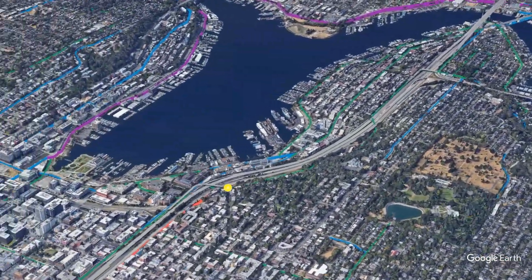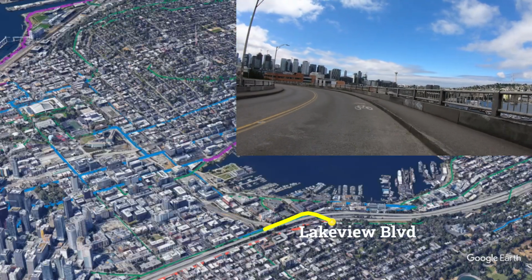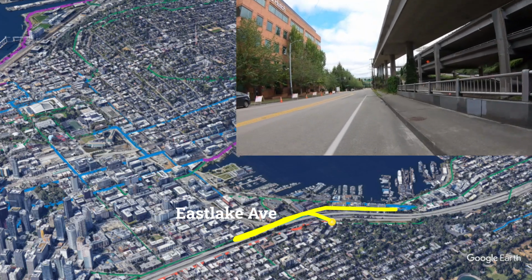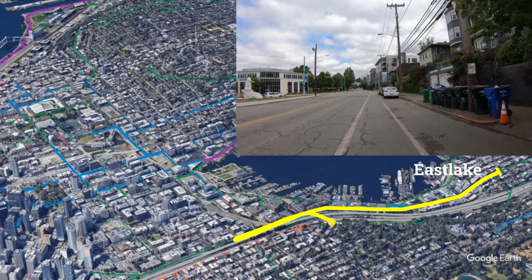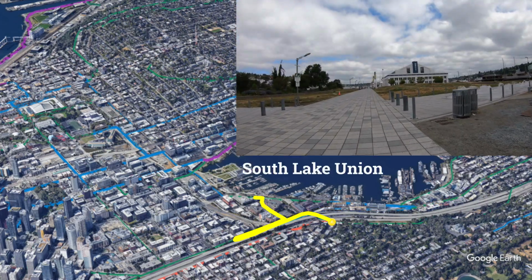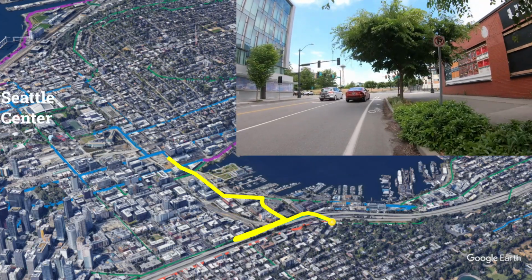If you head west onto Lakeview Boulevard, you can cross over Interstate 5 to get to Eastlake Avenue, towards Eastlake, South Lake Union, and Seattle Center.